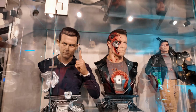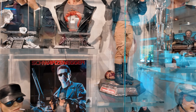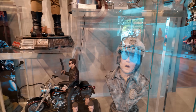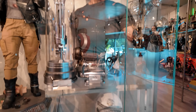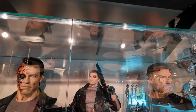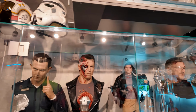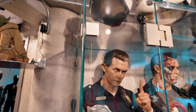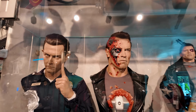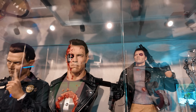So you can see that he has a large collection of different Terminator pieces. I think some of these are Prime 1 Studio, some of these are Queen Studios, and they're all placed really nicely together. Like I think this one here was a Prime 1 Studios. I remember seeing it in Japan, I think one of the times I went. It's encased in this very thick glass display, so it's very well protected from dust. That looks just like the T-1000, my God.